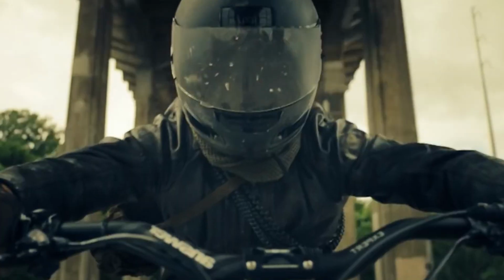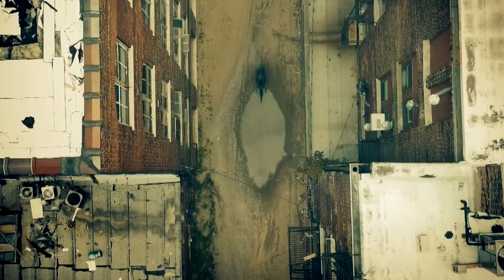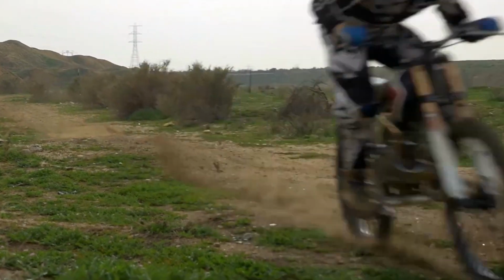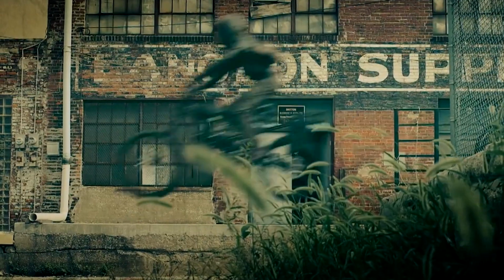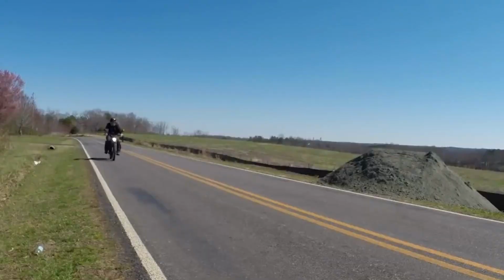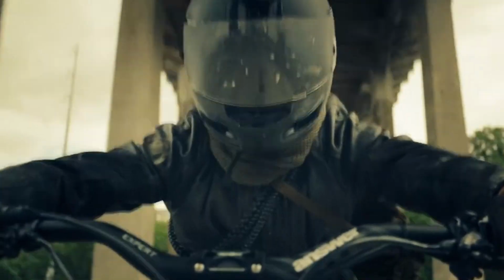Its advanced suspension system provides a smooth ride over rough terrains, while the heavy-duty tires ensure superior grip in all conditions. The Motoped Survival Black Ops bike stands as a remarkable innovation in the world of off-road biking and survival gear. Its blend of speed, durability, and adaptability make it an ideal choice for adventurers, survivalists, and thrill-seekers alike.